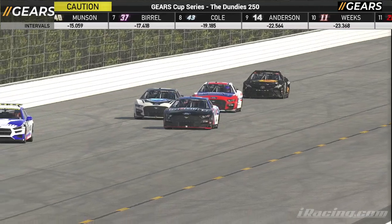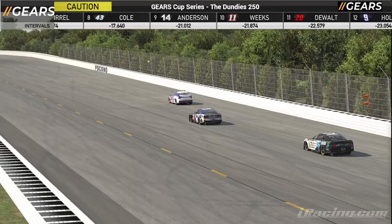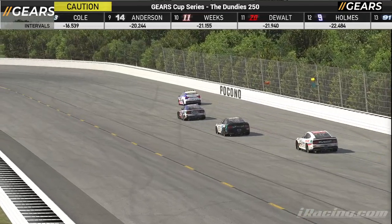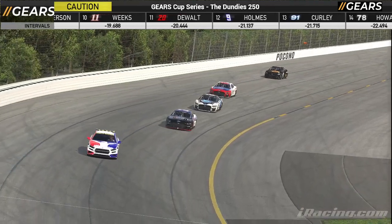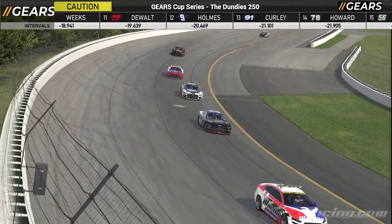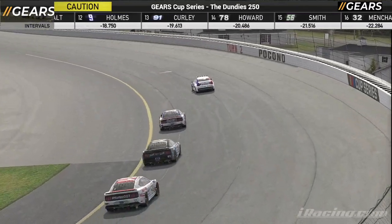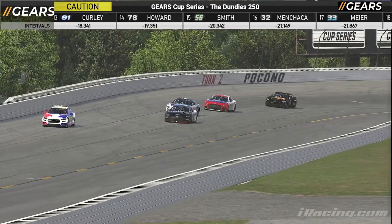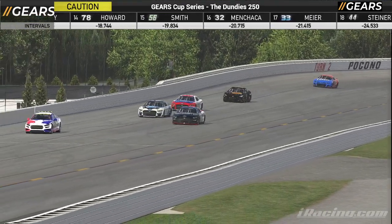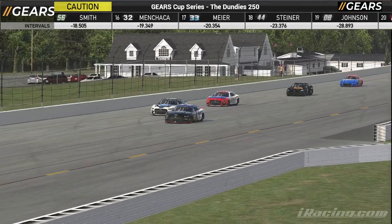The 28th, John Cutlip, found himself in the lead quite a few times today. He finds himself there now with what's going to be 37 to go when we take the green, it's looking like. Matt Albert, up 30 from where he started, I believe that's the biggest mover so far of the night, finds himself second. Nick Wood third. Nathan Fuller in fourth. Jeremy Beal fifth. Kyle Munson in sixth. Ethan Burrell seventh. Josh Cole eighth. Sean Anderson ninth. And how about Matthew Weeks in the 11, rounding out your top 10?